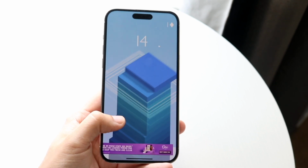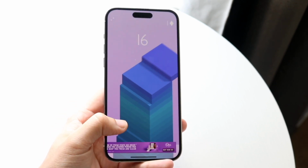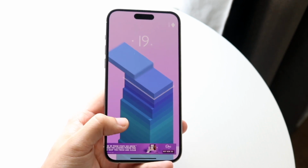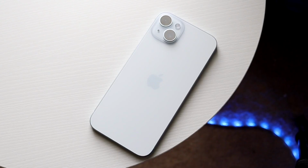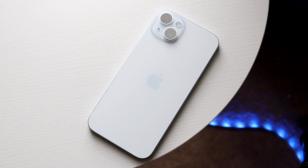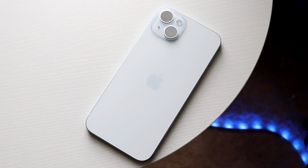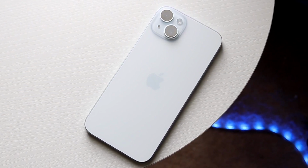I'm sure Lightning is going to be fine for the next couple of years. But that is a pretty big difference right there. On the back, both of them have this frosted glass back, which feels very nice. The 14 Pro Max had that triple camera setup with that LiDAR sensor. The 15 Plus has that standard dual camera setup. Very good build quality on both. They have MagSafe capability, wireless charging, IP certification. Very good stuff, like a lot of similarity for sure.